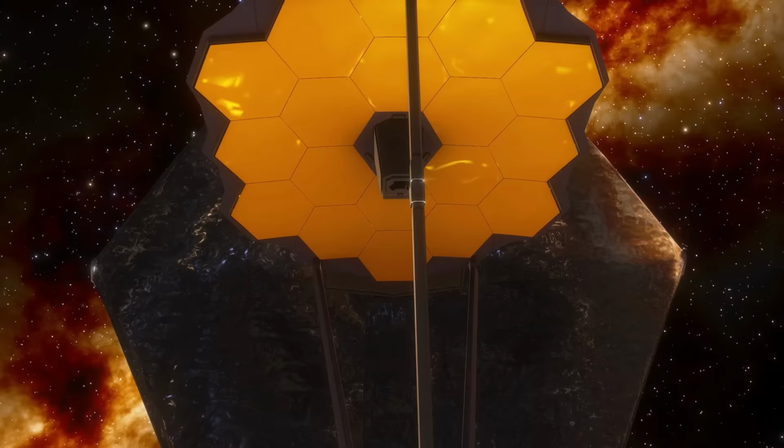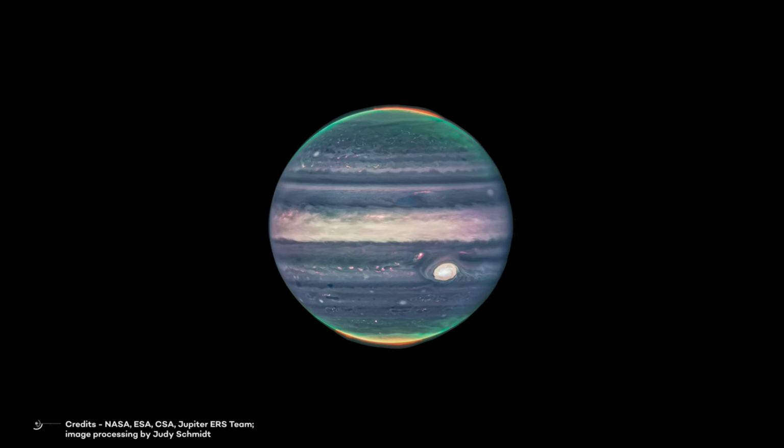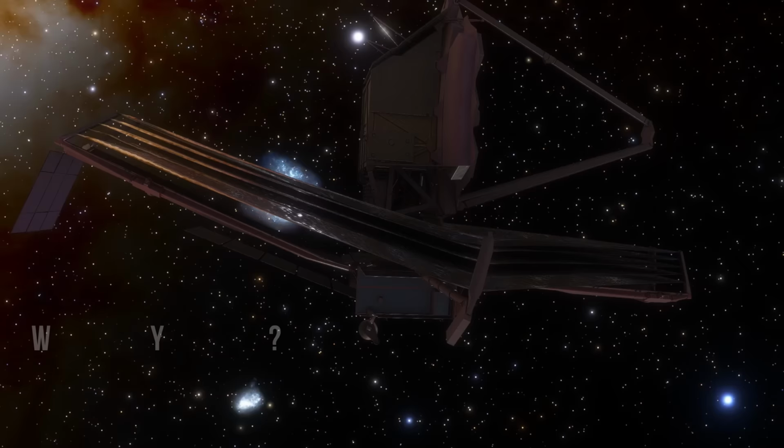Webb has also shown us Jupiter as we've never seen it before. I mean, look, this is not one of the pictures of Jupiter we're used to. We don't see the usual orange and brownish colors of the gaseous giant. Instead, it looks grayer and almost fluorescent. What's going on? Webb, are you drunk?